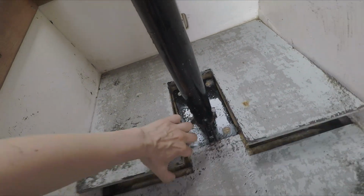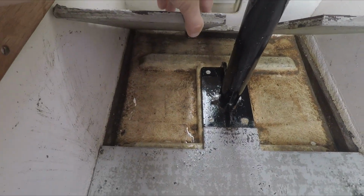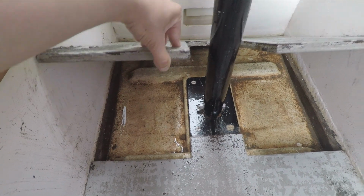Panic over. It was literally just bilge water, that's it. Look, I'll show you. There we go, much better.